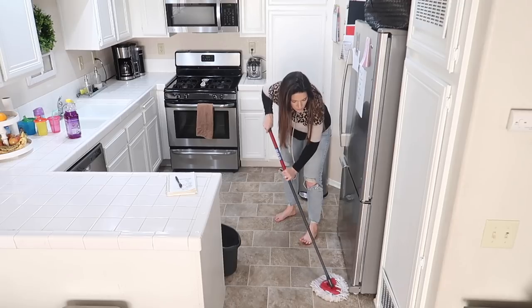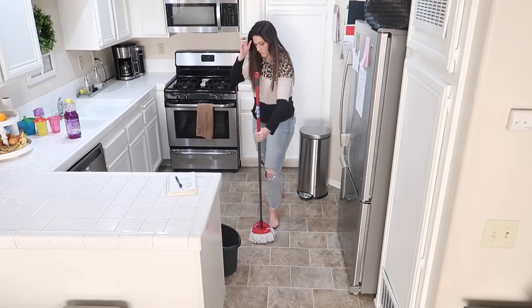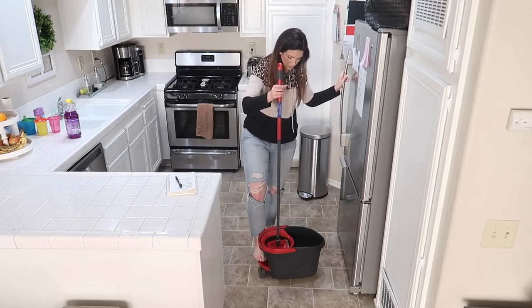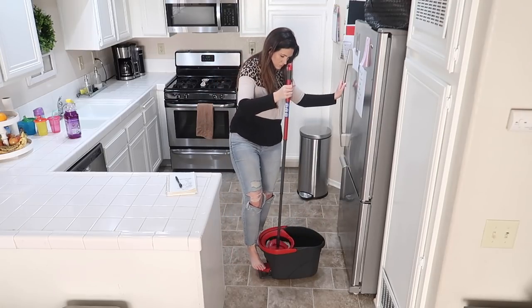I love this thing. I think it's one of the best investments that I've made for my cleaning products for a long time. And I like it because you can actually take off the white part that is being used to scrub the floor, and you can throw it in the washing machine. So it's super clean and sterilized, and it's not just like the one mop head being used over and over and over. I really like that about it.